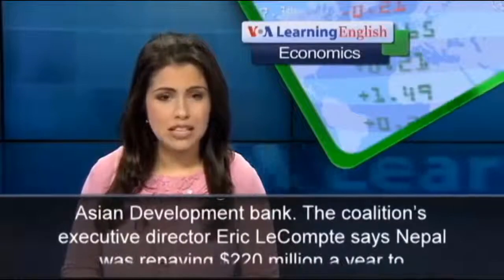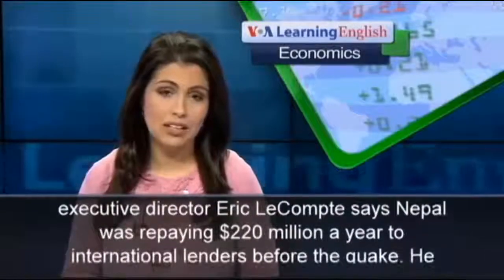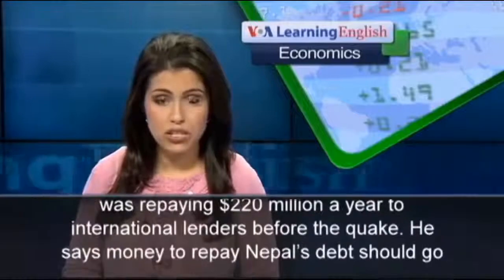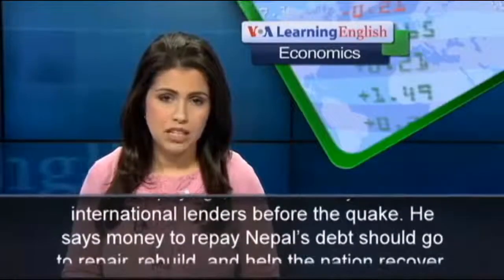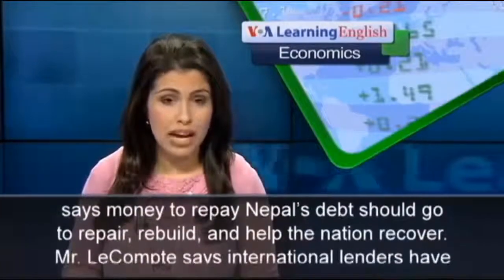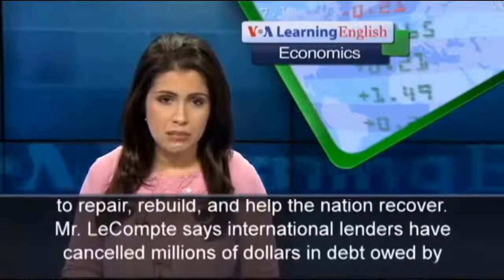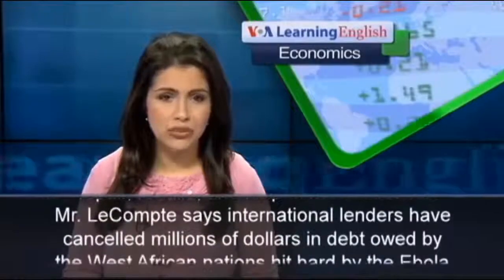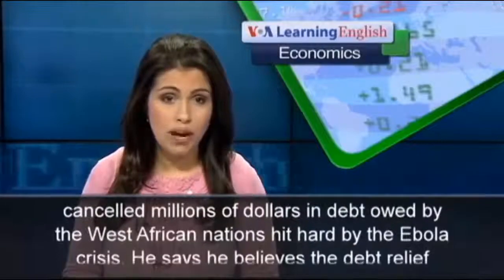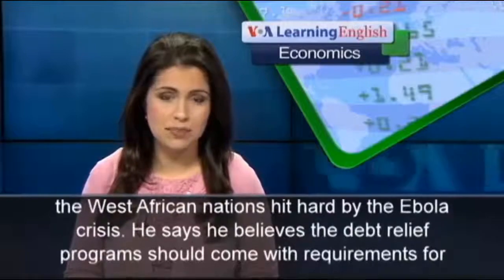The coalition's executive director, Eric Lecomte, says Nepal was repaying $220 million a year to international lenders before the quake. He says money to repay Nepal's debt should go to repair, rebuild, and help the nation recover. Mr. Lecomte says international lenders have canceled millions of dollars in debt owed by the West African nations hit hard by the Ebola crisis.